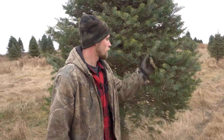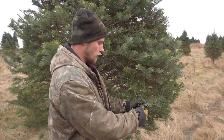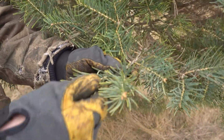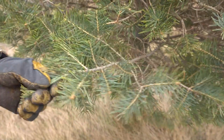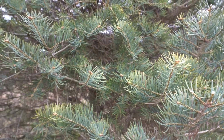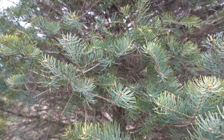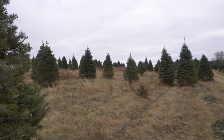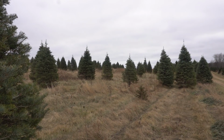This is a Concolor. These trees here, their needles almost look like rubber. They're a very unique tree. They're tough to grow, but people do love them, and these trees hold up very, very well. They hold up just as well as a Fraser, if not even better. It'll actually make your house smell like oranges. It's got a fruity smell to it.